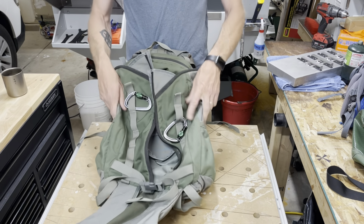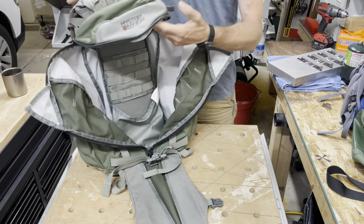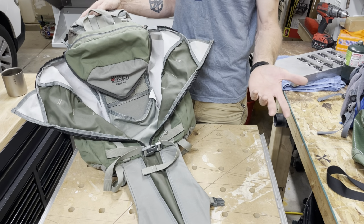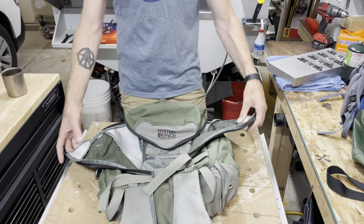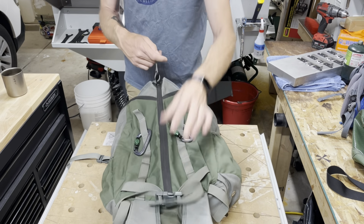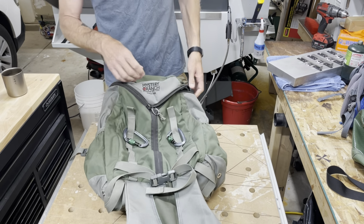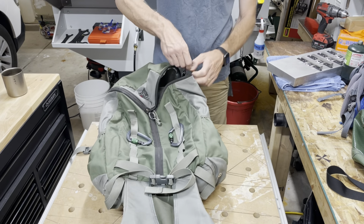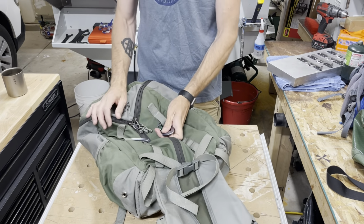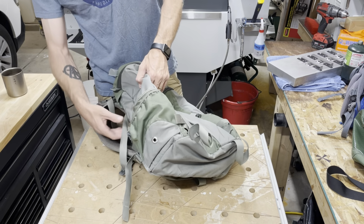And it's finally soft and nice. I'm not sure about the current Mystery Ranch stuff, but my main nitpick with this thing is actually what attracted me to the bag in the first place, and that is it is burly, man. It is bulky and burly. It is thick fabric. It is durable, but at the same time, you cannot even imagine a heavier bag. It's got carabiners on it right now, but you really can't even imagine a heavier bag. It is heavy. This is a burly bag, man.